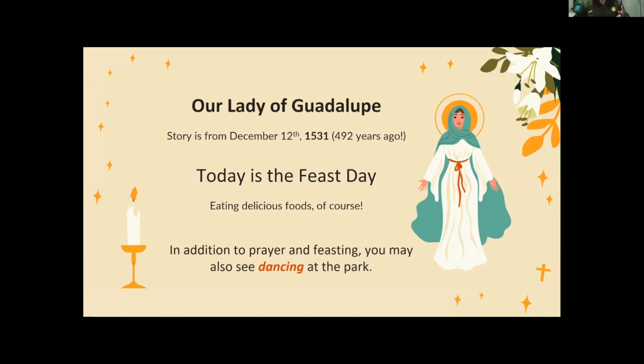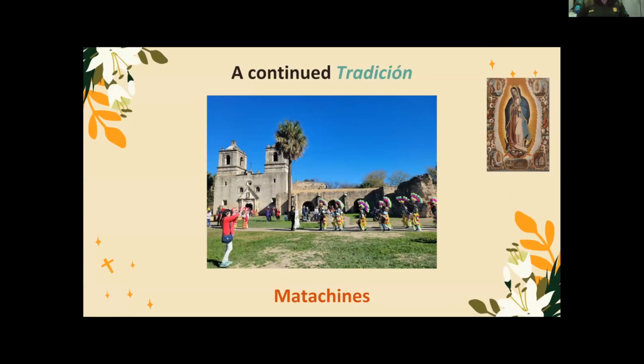But it's stating that there's a peasant that was approached by what is a vision of the Virgin Mary in the New World. And so they have a lot of celebration for that. They have a prayer, they have a feast, but there's also this really cool dance that goes on, kind of like a parade. These are known as matachines.